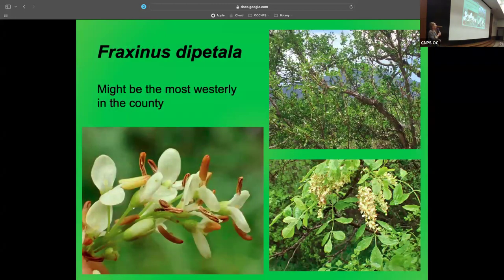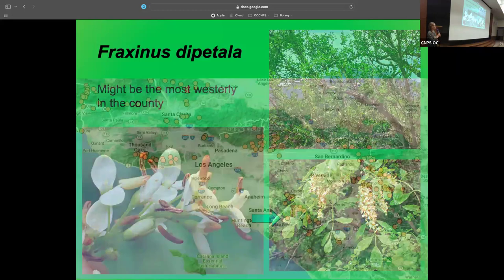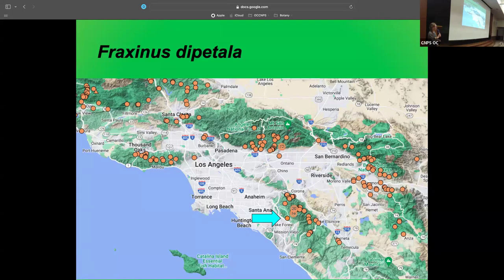Fraxinus dipetala. And this might be the most westerly population in our county. So this is a tree, and at Whiting Ranch it was found by James Bailey. This is one that we haven't been able to go back to and make a voucher collection of, so hoping to go track this plant down. It appears to be in very dense vegetation, and it appears very steep. So I suspect that may be why we haven't made it back to grab it.